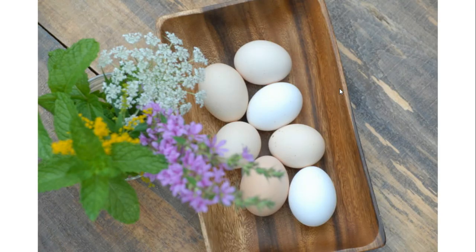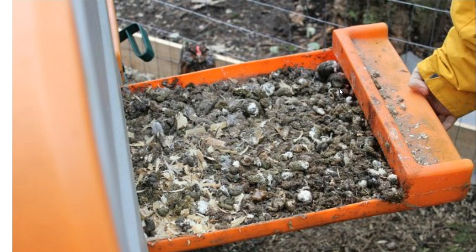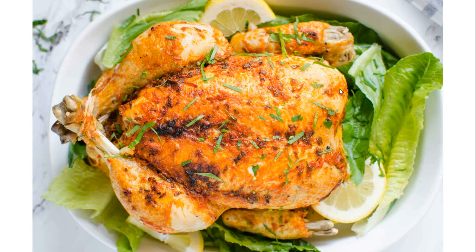And of course, eggs, lovely, lovely eggs. And chicken, right? So we want to think about this when we think about utilizing waste products that are coming out of our kitchen. We are feeding scraps and things that would otherwise go in the trash. We're feeding them to an animal that is converting them into two things: this prized manure for our garden, and meat and/or eggs. And so this is a really efficient conversion.